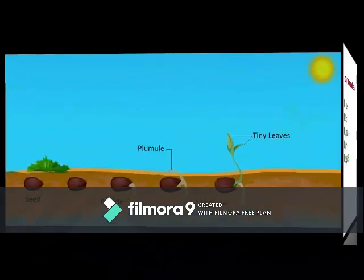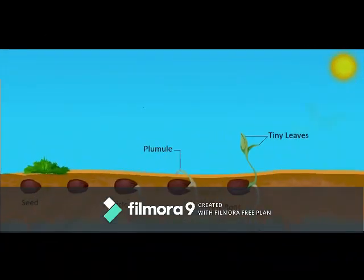First, the seed absorbs water from the soil and provides moisture to the embryo. The plant's cells inside the seed start duplicating. Enzymes get activated. The embryo starts getting nourishment. The first sign of growth is a tiny root which comes out of the seed, which is the root or radicle. With more and more nourishment, the embryo starts growing.